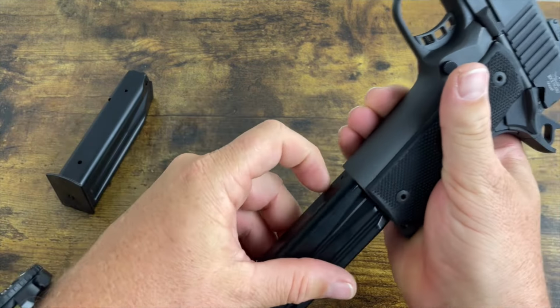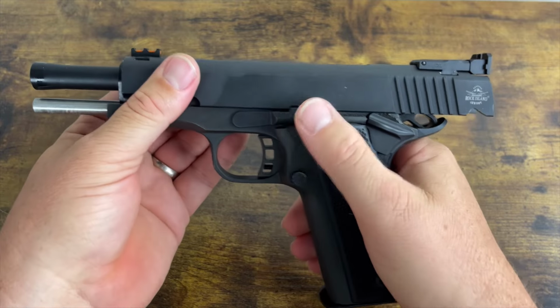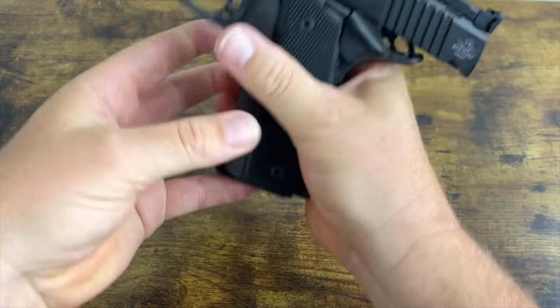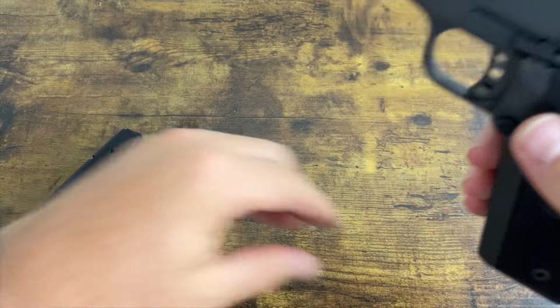See, this is the one, as you can see, it's higher. This is the one that locks back now that I fixed it. This one does not. So that's what I believe.